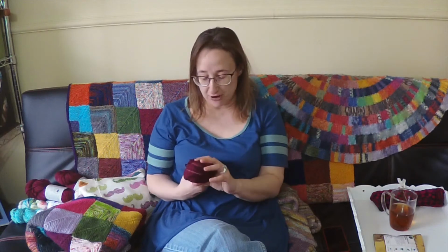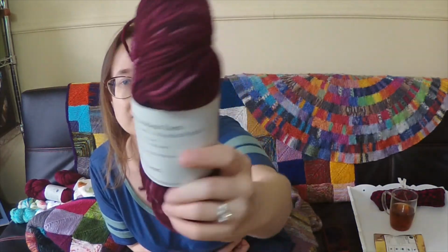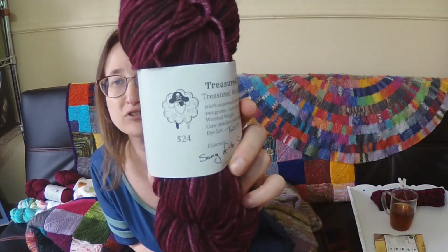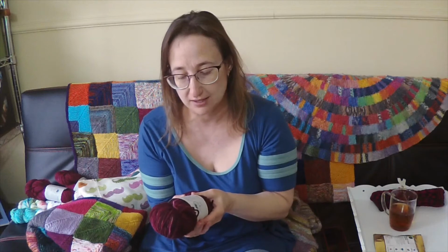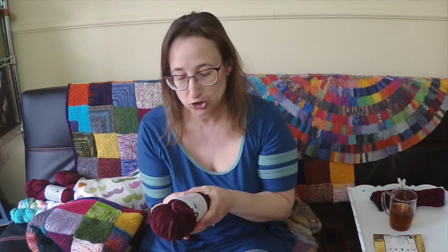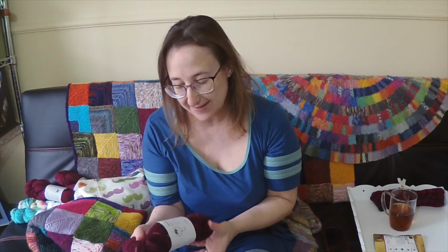So the first thing I did was I made a beeline for my friend Christine's yarn. She is Treasure Goddess Yarns. I have used her yarns in the past, and she has a little pirate sheep. And this is her Treasured Warmth worsted weight. It is 100% superwash merino wool, 218 yards, machine wash and dry flat.